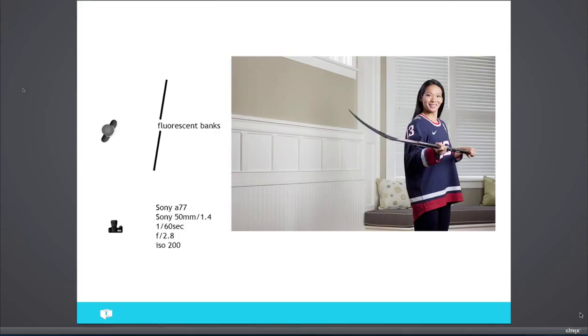And then, of course, the client did want us to shoot video. So it was just as simple as switching the camera from stills to video and shooting her juggling, which was pretty impressive because there's no way that I could bounce a field hockey ball on the end of a hockey stick.